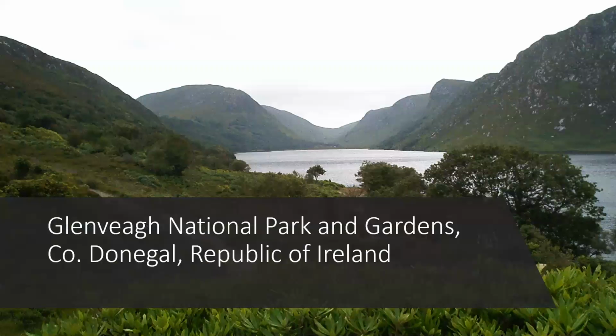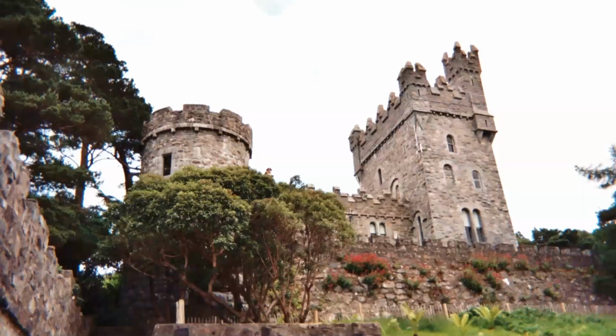Now we fly across the Atlantic Ocean to the Republic of Ireland and visit County Donegal in the northwest of the island. Here we'll be visiting Glenveigh National Park and Gardens. Glenveigh Castle and Gardens form the heart of Glenveigh National Park. The castle was built between 1870 and 1873. It is surrounded by a Victorian garden and over 40,000 acres of mountains, lakes, glens, and woods.